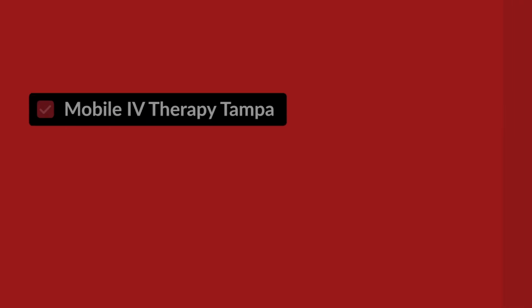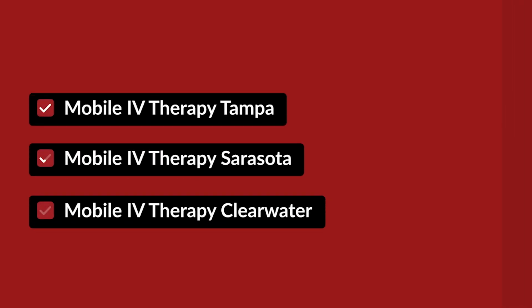Lastly, if you offer any sort of mobile IV therapy, you want to build targeted pages for each one of the cities that you serve. So let's say you're in the Tampa Bay area. That means you'd have a page for mobile IV therapy Tampa, mobile IV therapy Sarasota, mobile IV therapy Clearwater. You get the idea. That means that if somebody is in St. Petersburg and they Google IV therapy St. Petersburg and you happen to be in Tampa, but you will travel there, Google doesn't know that unless you have a page that is optimized for that. In addition, just the local IV therapy places in St. Pete's are going to be more relevant to that search than the website that doesn't have a page optimized for that keyword.